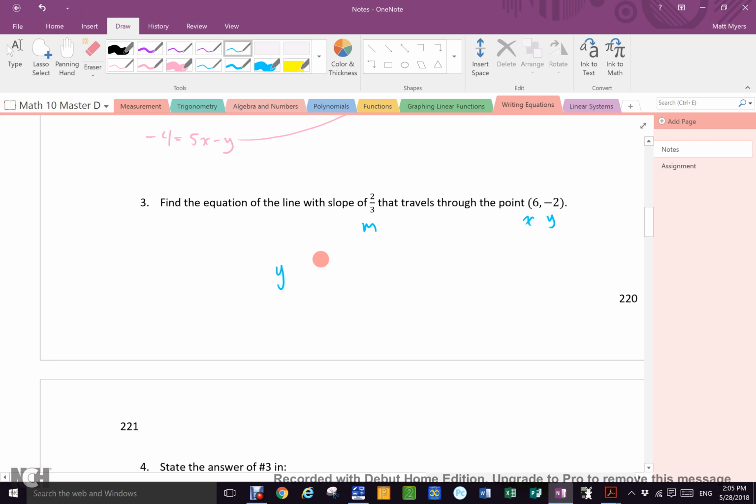So it is Y what? Y plus 2. Why is it Y plus 2? It says right there that it's negative 2. Because it's minus negative 2, right? Which is what? Y plus 2 equals mx minus 6. I don't need to change that. So it's 2/3 x minus 6.